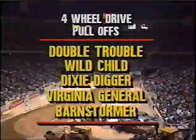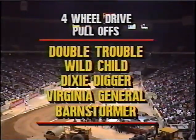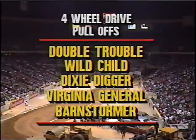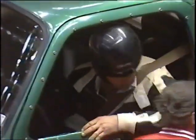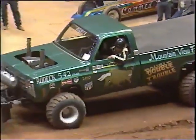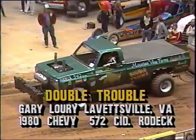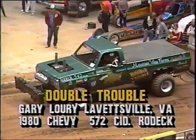That started in this competition. Double Trouble, Wild Child, Dixie Digger, Virginia General, and Barnstormer will all have to do it again. They'll all attempt to do it again. I don't think you're going to see anyone go out on this second round, though. I think you're going to see them bury down before the end of the track. And I know the man on the sled, John Ellenbaum, has got it in his mind that they're not going to make it out.